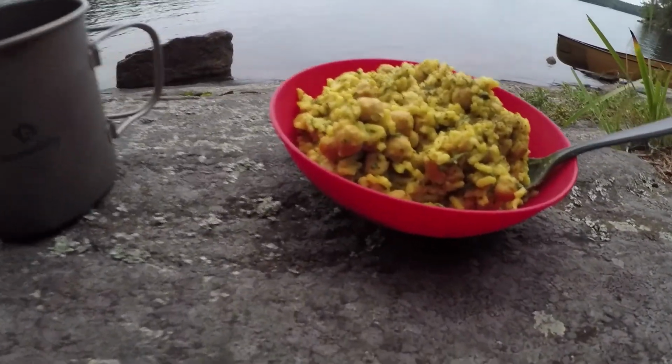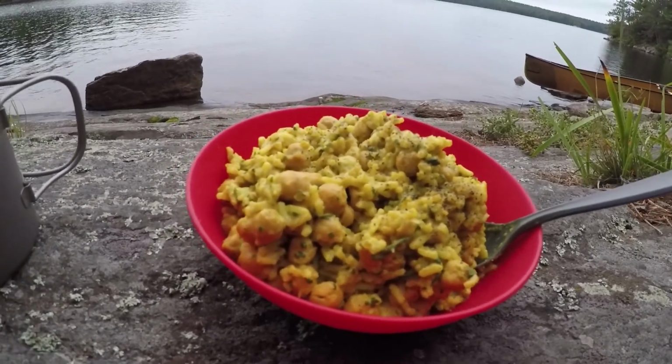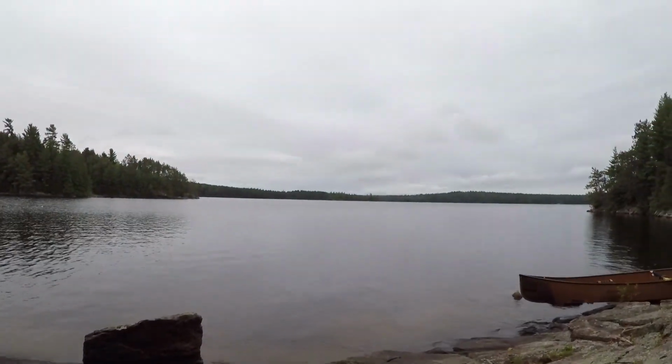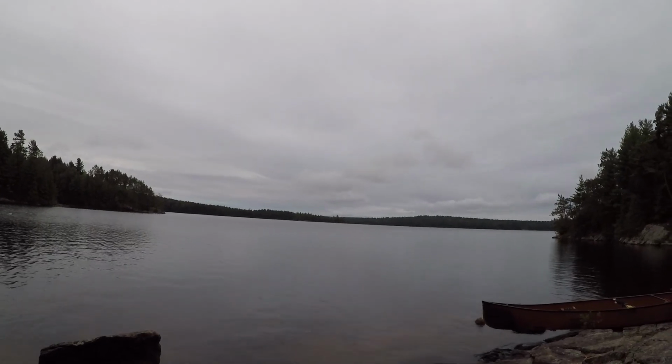Tonight for supper is chickpea curry. You got dried chickpeas, rice, spinach, dehydrated coconut milk, and curry of course. Got some white wine, and this is our view of Lake Lavieille, looking out into Thomas Bay.